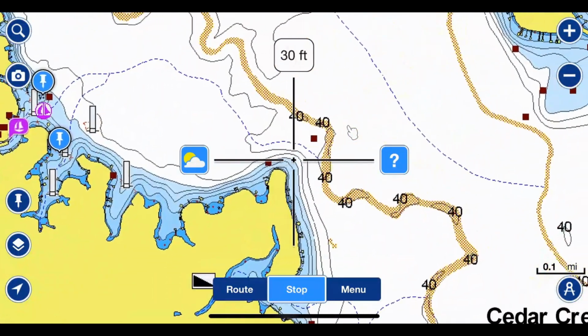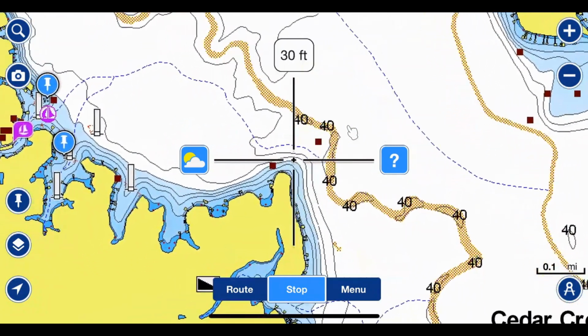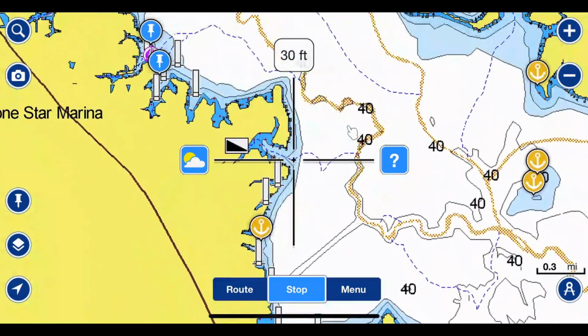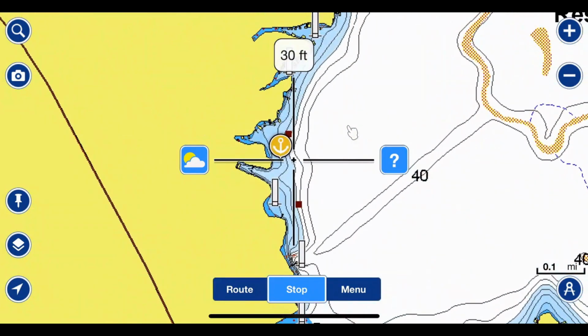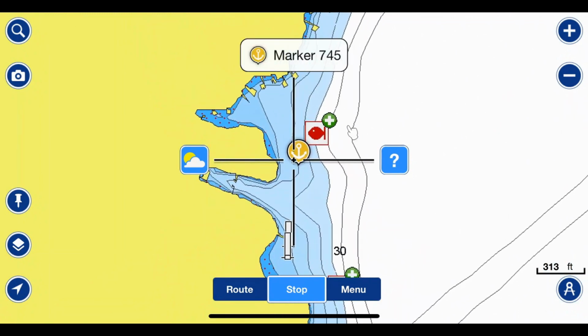Man, if that creek channel would just get a little bit closer, it'd probably be a really good spot to go look at. But maybe, checking out around in here, it looks like it's going to be pretty deep up there. Let's go on down. Let's pass that pocket, and now we're getting down here closer towards the dam. I guess there's just two dams.